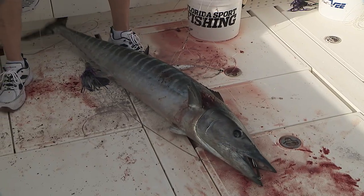Wahoo is one of the best tasting fish in the sea, and I've got a simple recipe for you you're absolutely gonna love. Panko crusted Wahoo bites. I'll tell you, crispy on the outside, soft and juicy on the inside, couple of special sauces. You're gonna thank me for this one.